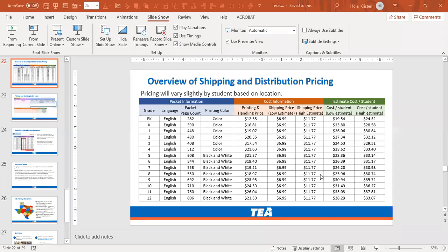In terms of whether parents can purchase directly, currently right now that is not an option. So currently only districts are going to be able to purchase directly on the site to access the statewide printing costs. And parents can still go to the site and download those packets, but they will not currently be able to make individual requests to purchase them for their household.